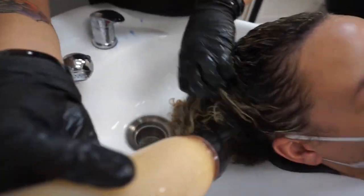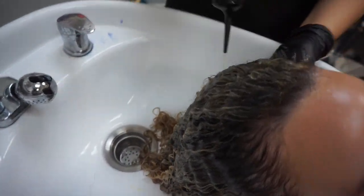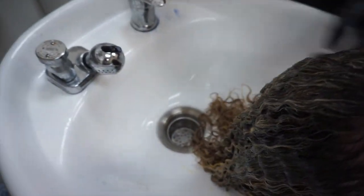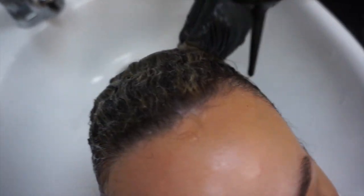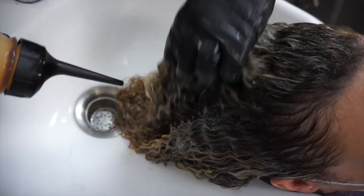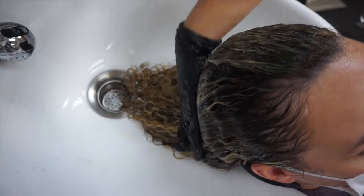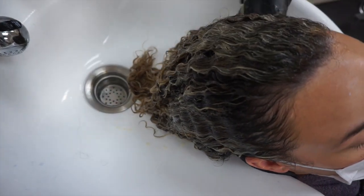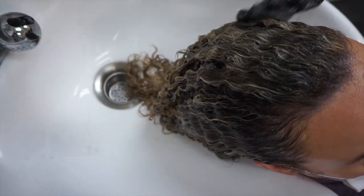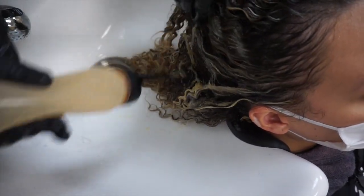Well, this is the toner, right? Yes, it's the toner. And are there levels to toners, or how does that work? Yeah, toners have all the same levels as color would. So blondes would be level 9, 10, and 8 is a darker blonde. I always like to mix 9 and 8. We're doing a 9 and an 8 on my hair. Yeah, like a 9B and a little bit of 8 neutral.